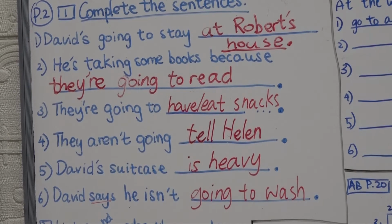Alright, so check your answers. 1, it should be Robert's house. At Robert's house. Again, Robert's apostrophe S, meaning the house belongs to Robert. Number 2, they are going to read. They are going to read. They're means they are. Number 3, they're going to have or eat snacks. They're going to eat snacks. They're going to have snacks.